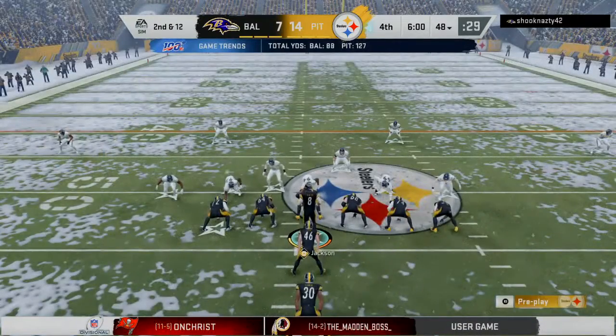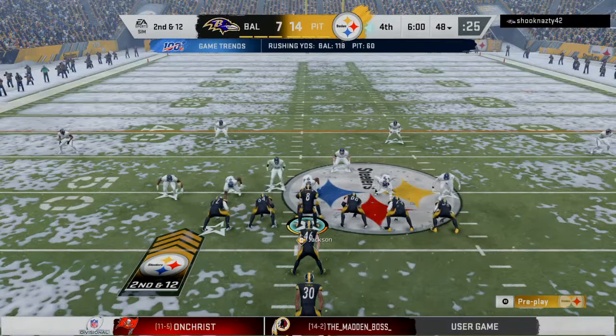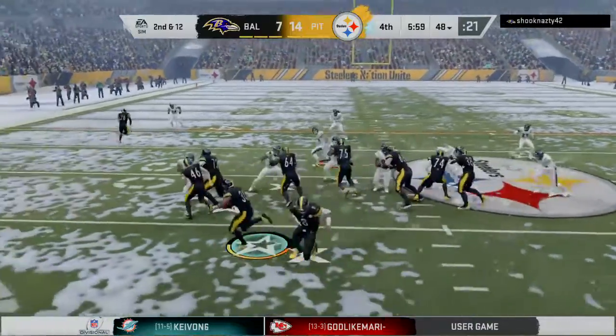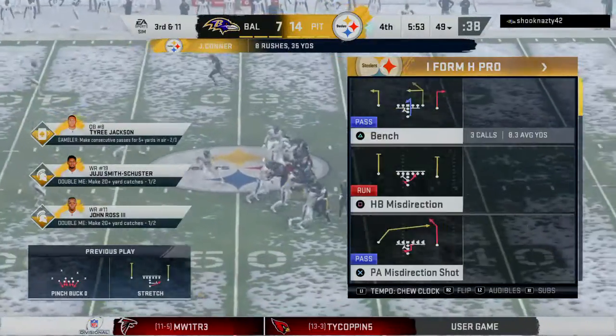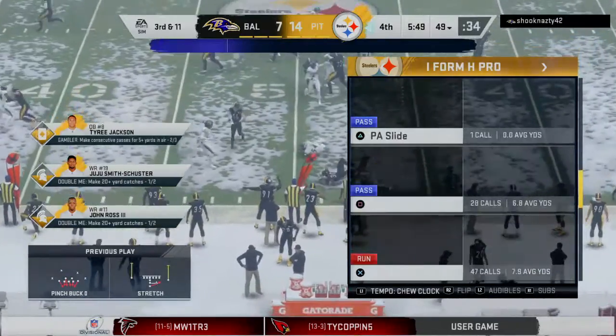Hey, hold on. Push him back. They run with Connor. Showed that brute strength, but he'll still be stopped shy of midfield. 1 yard officially on the pickup, and it'll leave him with a 3rd and 11.